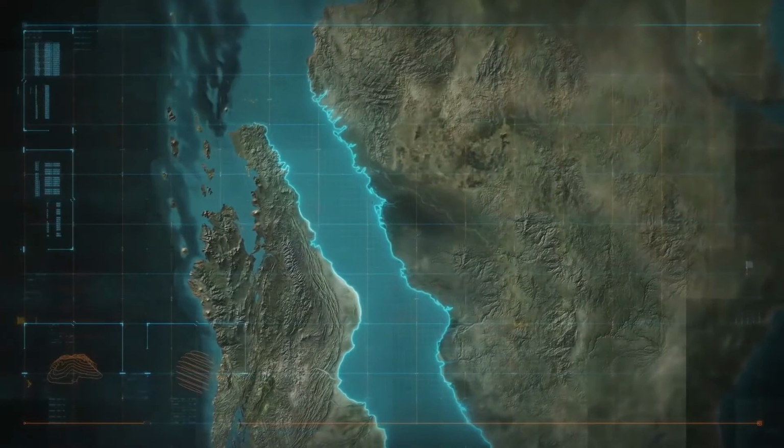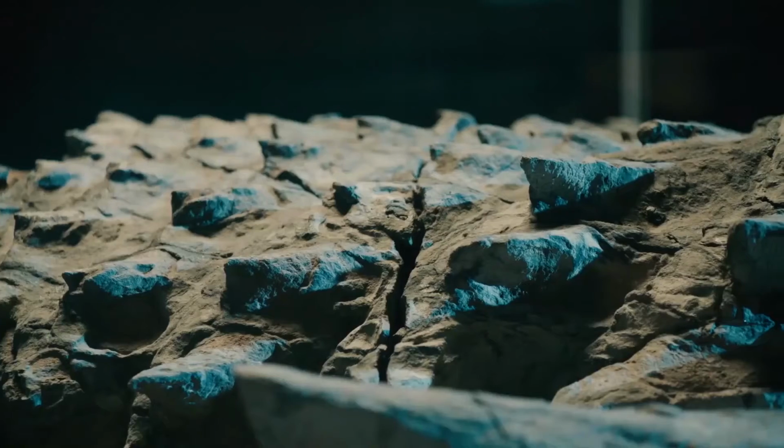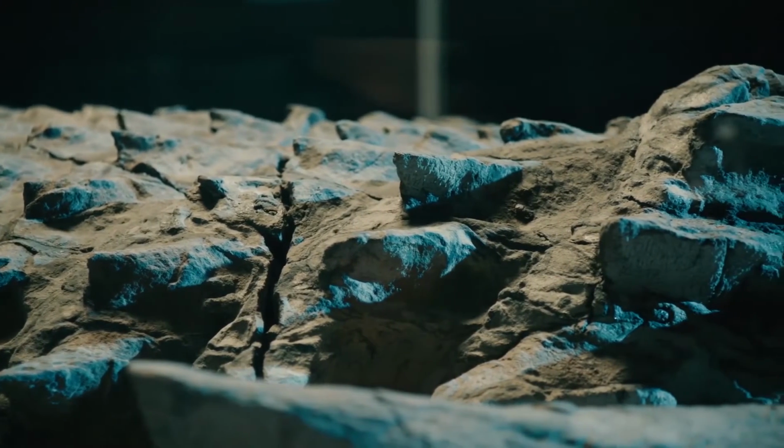Borealopelta, as a land-living animal, is perfectly adapted for life on land, and the last thing it could do is be an effective swimmer. So what was a 1.5-ton armored dinosaur doing here, upside down, on the bottom of a prehistoric sea, miles from shore?